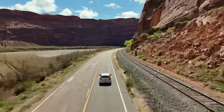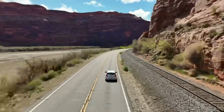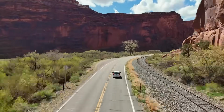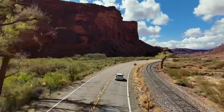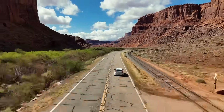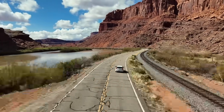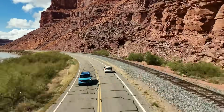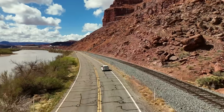And you should, they're freaking gorgeous. That being said, there are multiple pullout areas where you can safely pull over and snap your selfies for the gram, Snapchat, Twitter, or whatever the frick they're calling it these days. X, that's it. Just be careful when you do pull over because, like I said, it can get really busy here in the summertime.